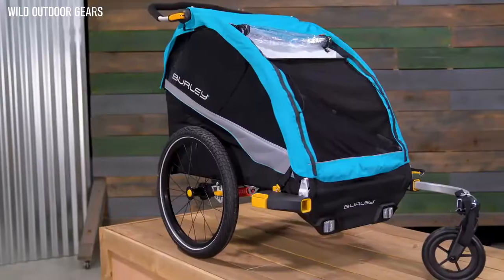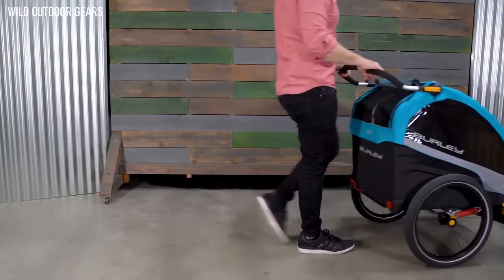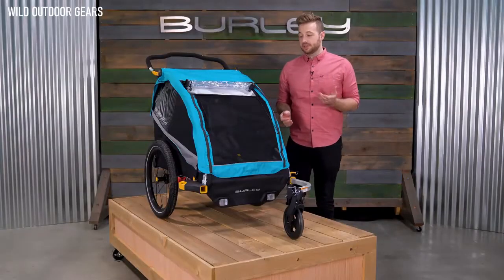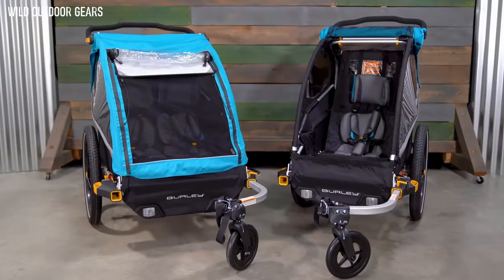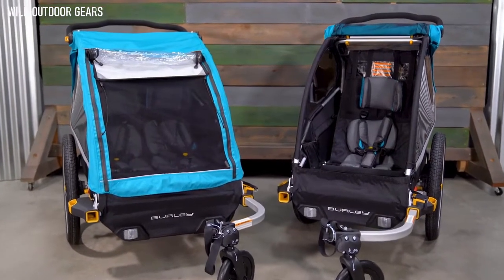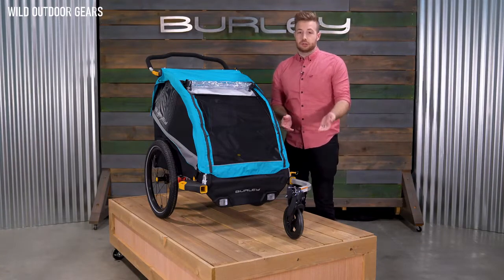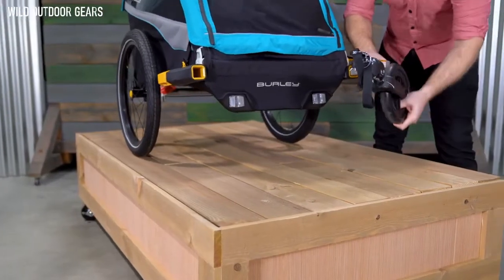The Delight X is our top-of-the-line bike trailer and stroller, offering premium comfort and ultimate versatility. The Delight X is available as a single or double trailer with a weight capacity of 100 pounds for the two-seat model and 75 pounds for the single-seat model. Ready to bike or stroll right out of the box, the Delight X comes included with a one-wheel stroller kit for easy transitions from biking to strolling.